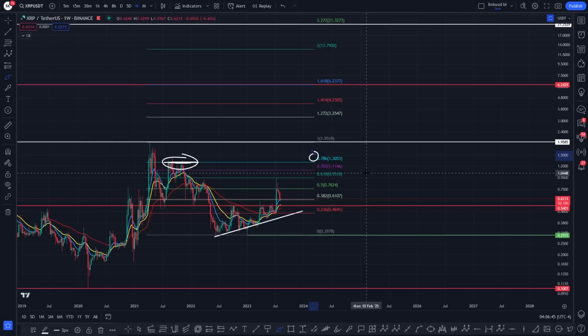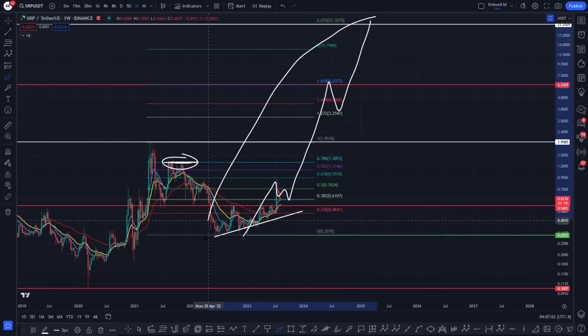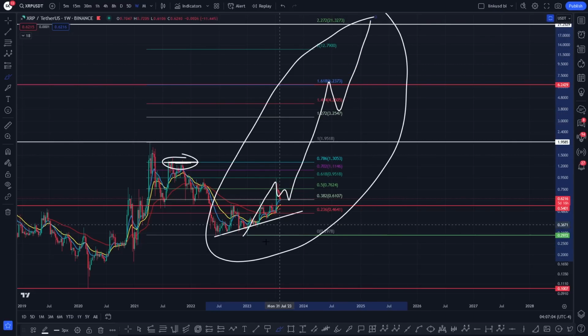and we're looking at the 2.272 at $21 as a possibility, but not an absolute. But I do think we will run to at least the 1.618 at $6.23 for XRP, okay? And that could actually be the third wave, something like this. This is the wave 1, ABC, 2, 3, 4, 5, something like that, and you've got your big wave 3 with subsets of waves inside it that actually do get us to the 2.72. It's an absolute possibility, okay?